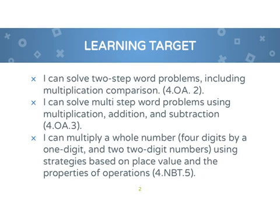Okay, for the next 2 days, we're going to be working on word problems and getting ready for our mid-module assessment on multiplication. One of the targets is you can solve 2-step word problems, including multiplication comparison. That's the big one we're using, like I have something and somebody else has 4 times as many things as I have. And I can solve multi-step word problems using multiplication, addition, and subtraction. And I can multiply a whole number using different strategies of place value.